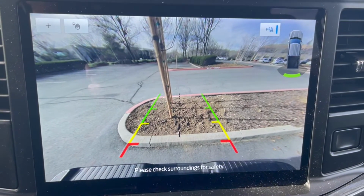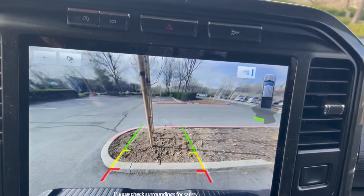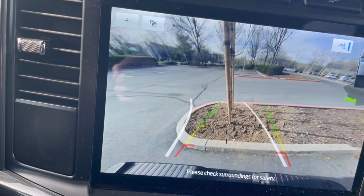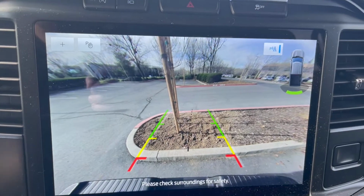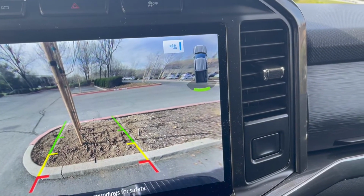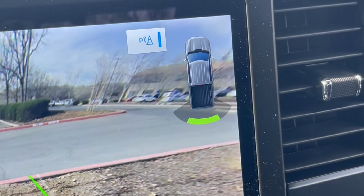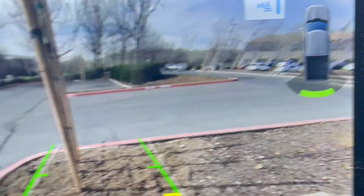And just for reference, look how freaking clear this screen is. It does have trajectory lines, so as you move your wheel, it does show you where you're going. It works very well. It's extremely accurate. The sensors are kind of being weird, but when you're in the real world, backing up and trying to use this thing, it's great.